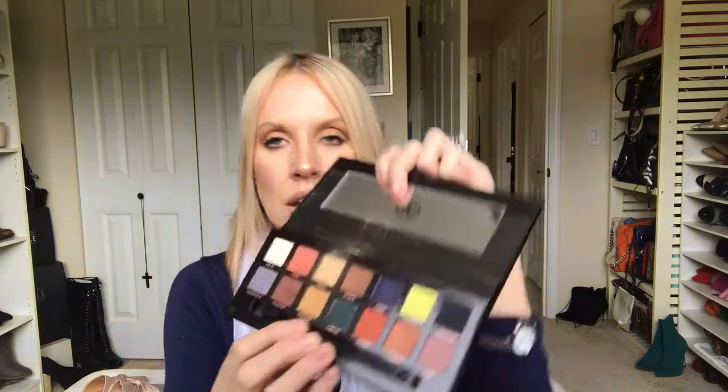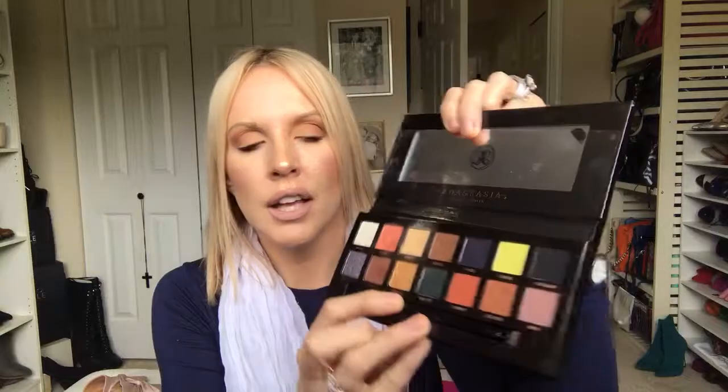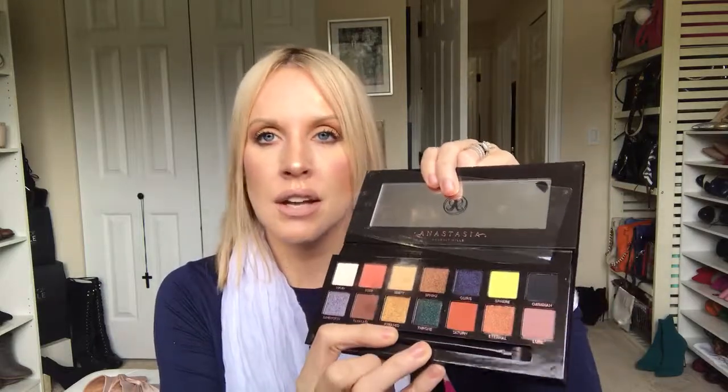The other palette I picked up that I'm pretty impressed with, and I used today, was the Anastasia Prism palette. I think that somehow she got stuck with the Subculture palette, like thinking that all her palettes are going to be bad. No, this one is not even anywhere near what the Subculture palette was. The colors are so summer and spring and just beautiful, and they blend out so well. I was in a hurry this morning, so it did not take me long at all to get ready. The colors are so versatile. I can't wait to play more with this.